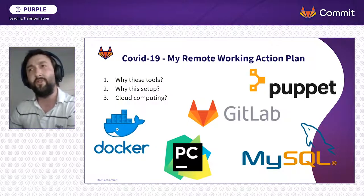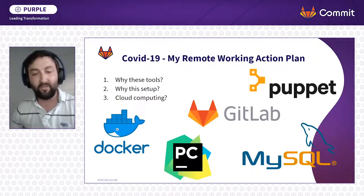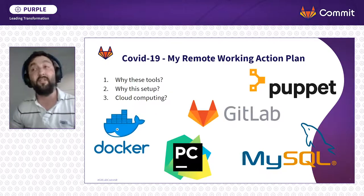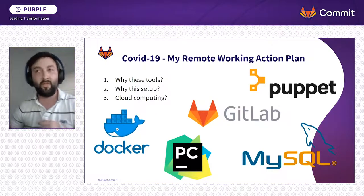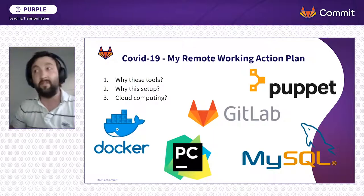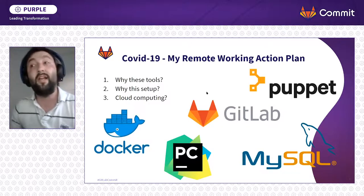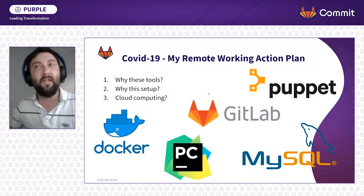The one I wasn't too sure of was our lifecycle management tool. Because of the community edition of GitLab and the fact that we could host it ourselves, it seemed the obvious choice. And Puppet seemed quite nice given it uses YAML, and I'd used it before. We also wanted to go cloud computing, so this was a stepping stone in that direction as well.